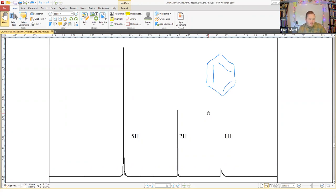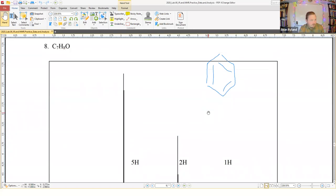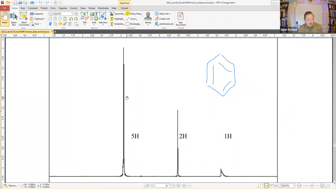And then what's left of our formula is one more carbon, three more hydrogens, and an oxygen. That limits us right off the bat: we know that both the oxygen and the carbon are only attached to the benzene ring in one spot, because we had five protons on the benzene ring. So we can't have an oxygen on one spot on the benzene ring and a carbon on another spot, or we'd have a four on that integration.